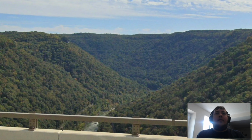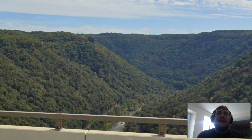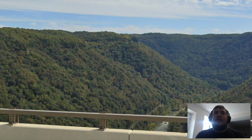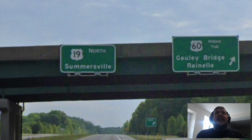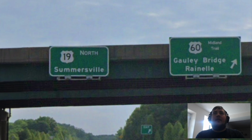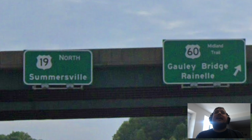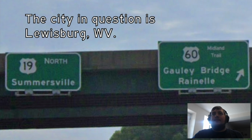Here we are crossing over the New River once again on this massive, massive, massive bridge that is 876 feet above the river, which is absolutely insane. But we got some beautiful scenery as always in West Virginia. Here we are meeting US 60, the Midland Trail, with its terrible, terrible control cities of Gauley Bridge and Rainelle. I believe this should be Charleston for westbound, and I forget what the correct eastbound control city would be for here, but it is certainly not Rainelle. Should be something bigger.